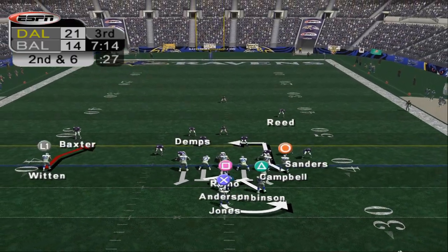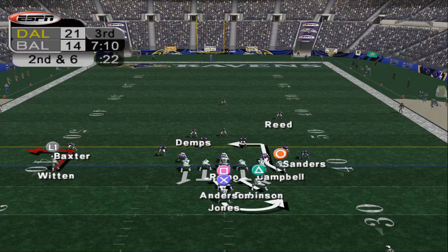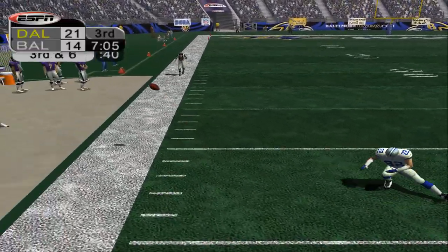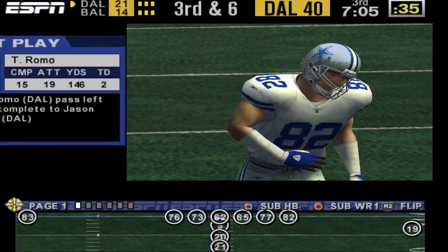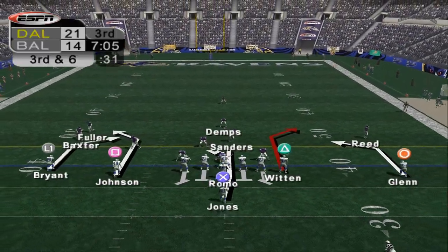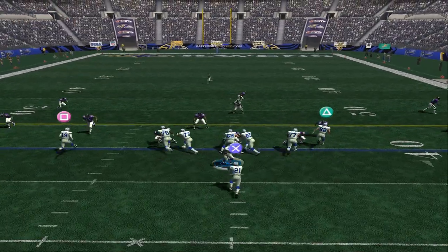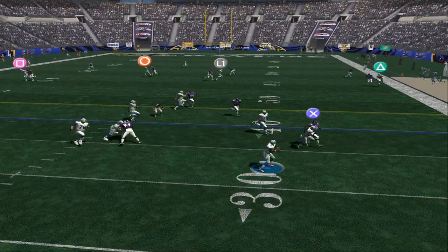Second and 5. Ball at the Cowboys' 40-yard line. Romo tips it to the left sideline, and this one is incomplete. Gary Baxter was shadowing very closely, close enough that the pass was incomplete. On second down, they try for the first, but it's played well by the defense. That will bring up third down. Nice pressure that time.